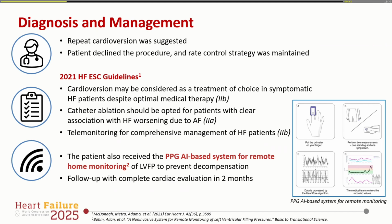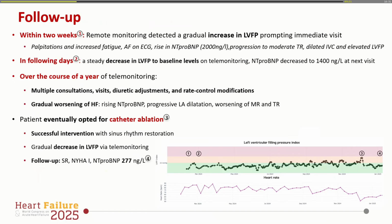It's done for 2 minutes standing and 2 minutes in the recumbent position. The data are then analyzed on a secured cloud, and we can get the left ventricular filling pressure out of this analysis, which, together with other vital parameters and symptoms, is displayed on a physician's dashboard. A few weeks after the medical checkup, we saw during the monitoring that her filling pressure started to go up.